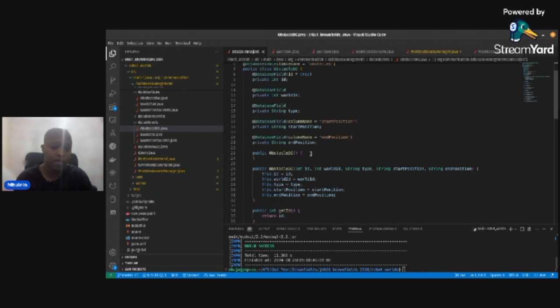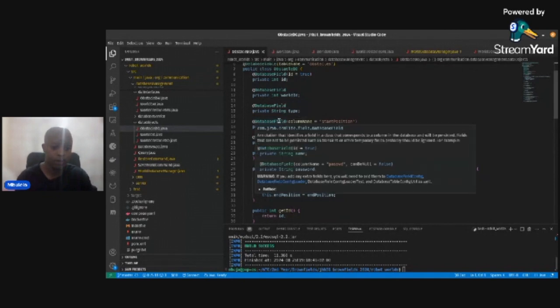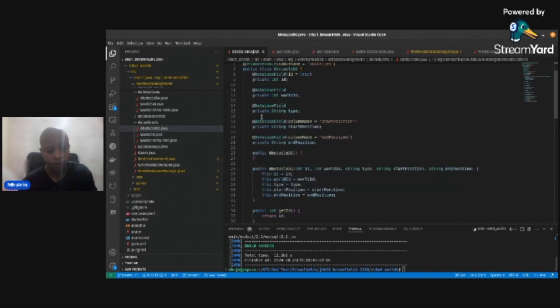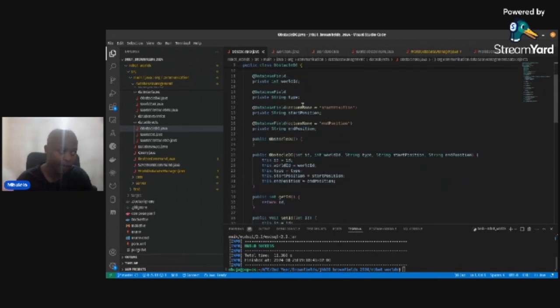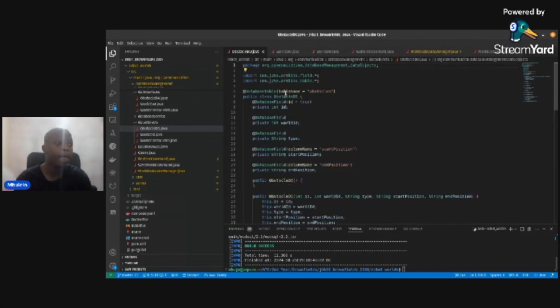Now we have three articles that we really store in our database, three tables, so as to say. So we have a world, and each world has a name, a length, and a width. And we also have obstacles that have a type, a start position and an end position.